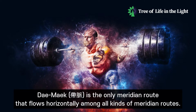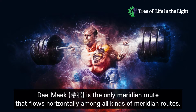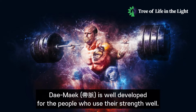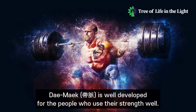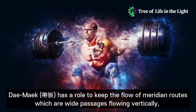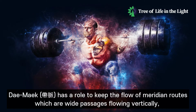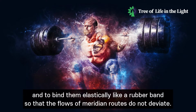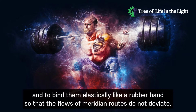Dae-Maek is the only meridian root that flows horizontally among all kinds of meridian roots. Dae-Maek is well developed for the people who use their strengths well. Dae-Maek has a role to keep the flow of meridian roots, which are wide passages flowing vertically, and to bind them elastically, like a rubber band, so that the flows of meridian roots do not deviate.